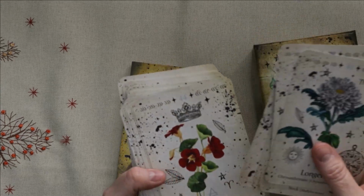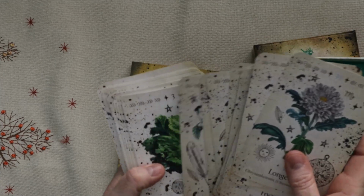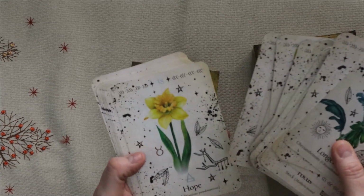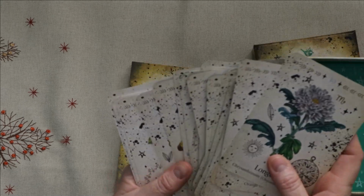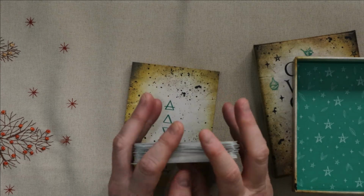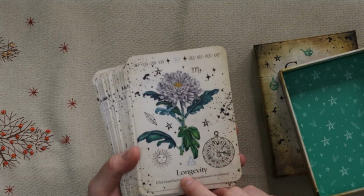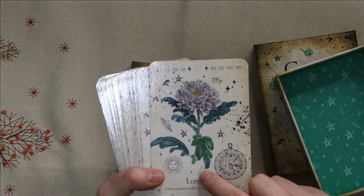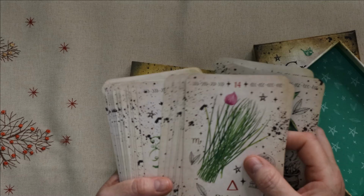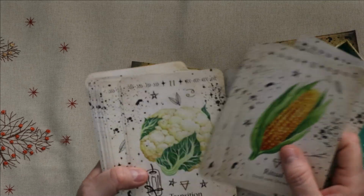So I've had a look at a lot of botanical decks, herb decks, and I'm not taken with the imagery of them, but this one just really sings to my heart. It just feels really beautiful, it feels really magical, and it really hits the spot in my eyes as to what it is that Sherilyn was trying to achieve. So each of the cards has an element. You can see the symbol down here for each one, which is lovely. And it's just a really, really beautiful deck.